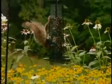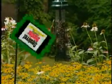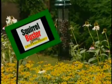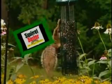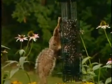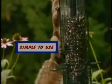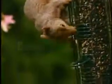The world might still await the better mousetrap, but we introduce the Squirrel Buster Classic. This remarkable squirrel-proof bird feeder has the hallmarks of a better product. First, it's simple to use. Fill it with seeds and hang it up. That's it.